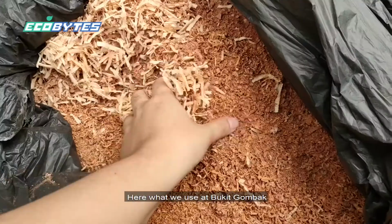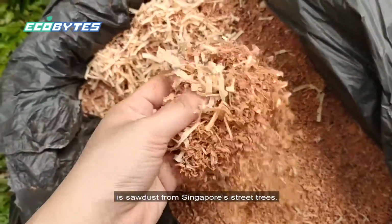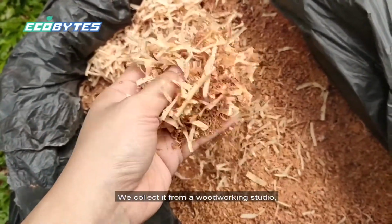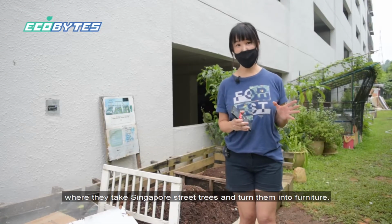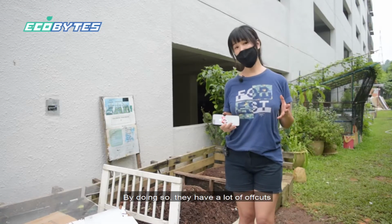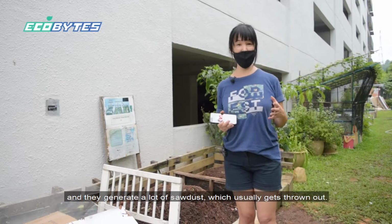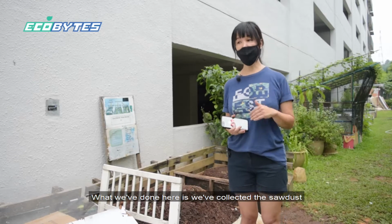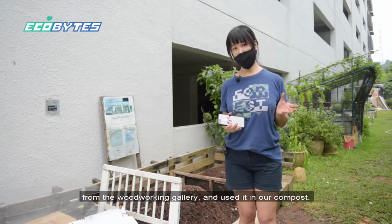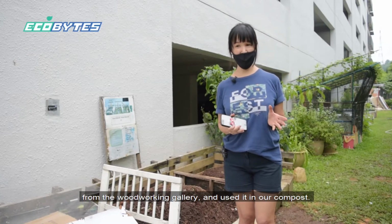Here, what we use at Bukit Gombak is sawdust from Singapore street trees. We collect it from a woodworking studio where they take Singapore street trees and turn them into furniture. By doing so, they have a lot of offcuts and generate a lot of sawdust, which usually gets thrown out. So we've collected the sawdust from the woodworking gallery and used it in our compost.